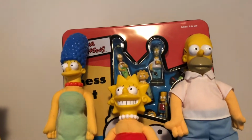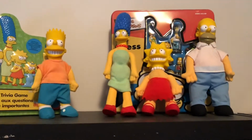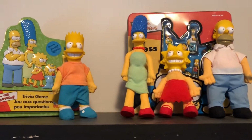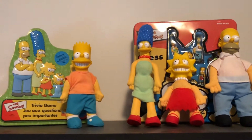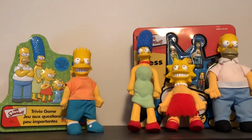That trivia game, along with this chess set right here, are 2 of the pieces in my collection I have had for the longest. I think I got those when I was maybe 10 or 11 and just obsessed with The Simpsons for the first time. And I got these 2 things as Christmas presents, and I still have them all these years later.